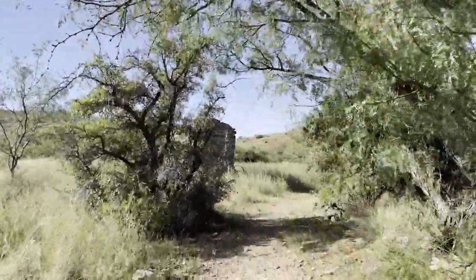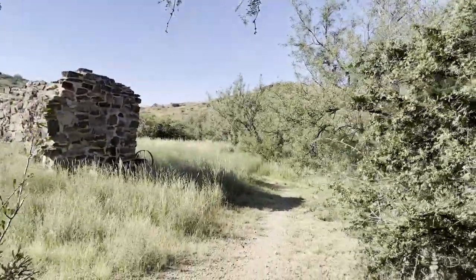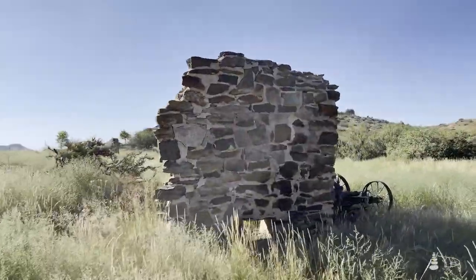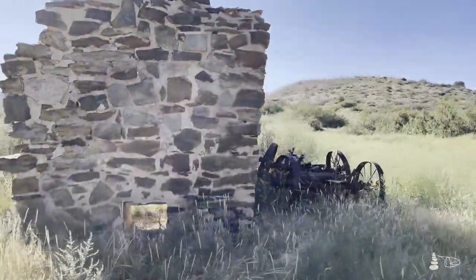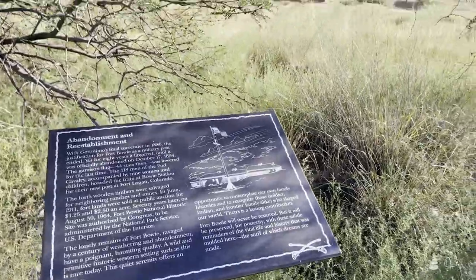I'm trying to do short clips with this iPhone overheating, but it still seems to be turning off. Oh, look, a wagon. Interesting.